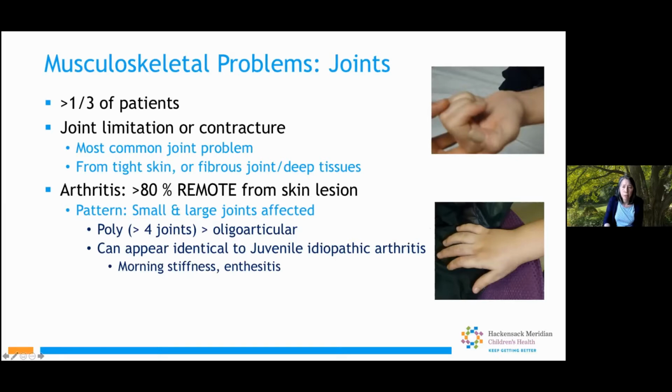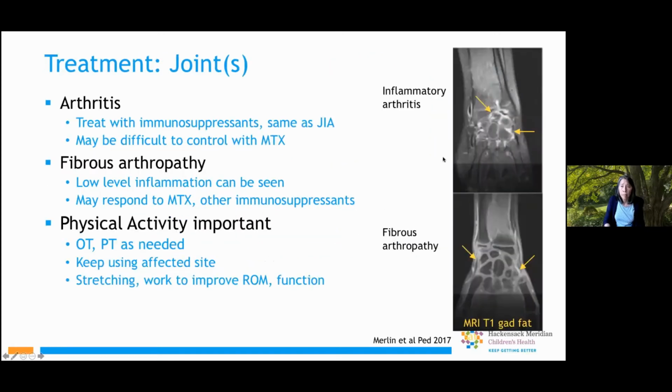This kind of polyarticular pattern, meaning 5 or more joints, is common, and both small joints and large joints can be affected. So these children can act just like a child with juvenile arthritis, and they might be diagnosed that way first, with morning stiffness or pain, some limitation in activity. And these are MRIs showing you what this kind of arthritis can look like.